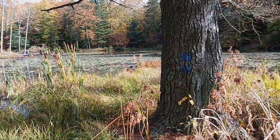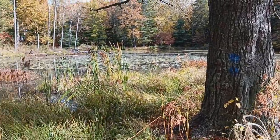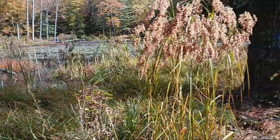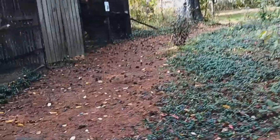Trying to get a dragonfly, but he flew off on me. October, almost November. They're still out. Well, they have a little bit of trails here. It's nothing big. So we're going to walk around and check out the trails.